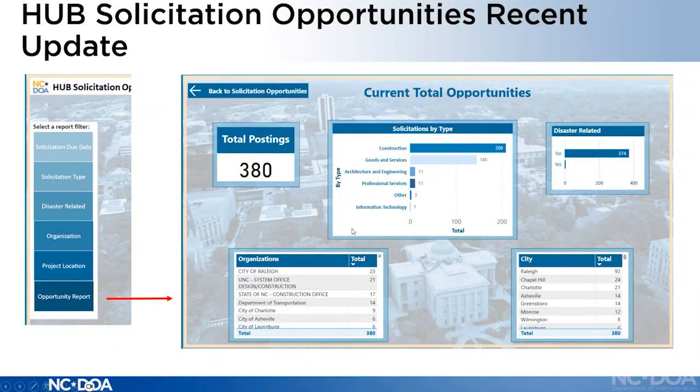We use this a lot in our weekly reports to our executive leadership so they can see, hey, this is a lot of opportunities that are posted out there. And a lot of them are construction and a lot of them are goods and services. And here's some of these other types that people ask about.